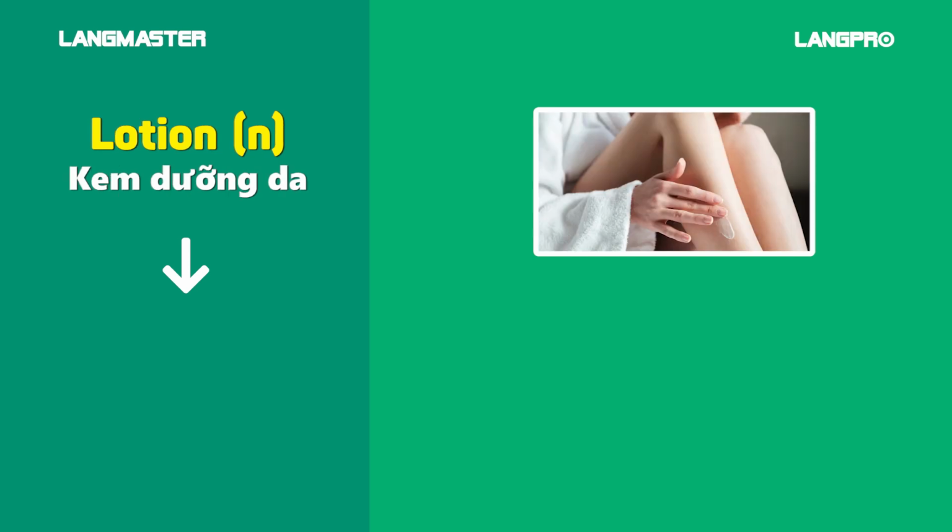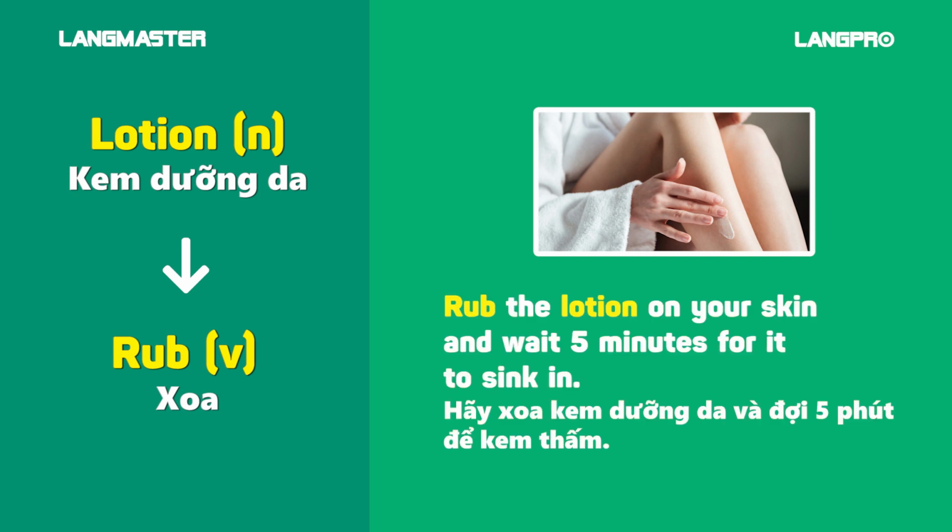Lotion. Rub. Rub the lotion on your skin and wait 5 minutes for it to sink in.